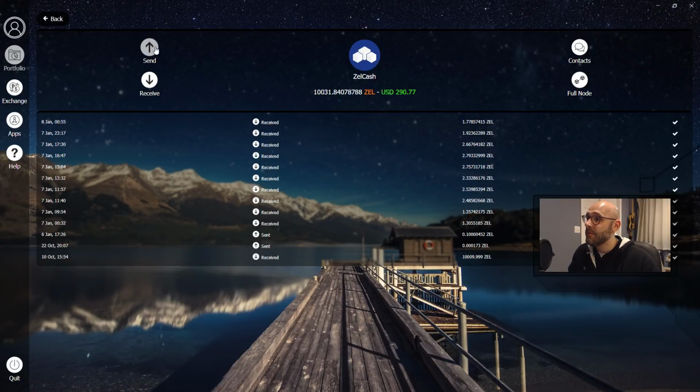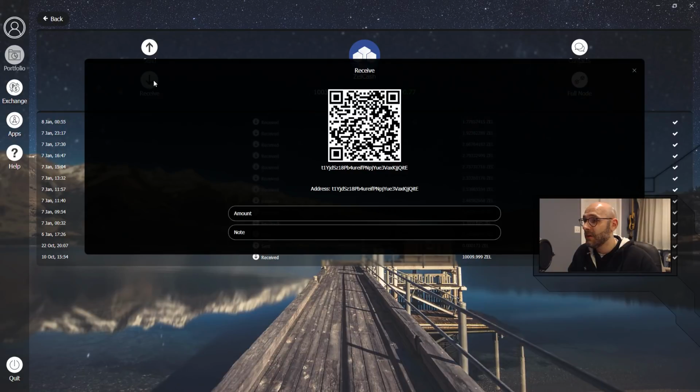The other thing is we've got, of course, the send and receive buttons here, which are very simple. So if I click receive, you have a QR, which you can very easily scan or have somebody scan, or you can print out, give to somebody if you want. That's your public address. Okay, this T is a transparent address, and that you can copy and send around, and people can send you Zel at that address very simply.